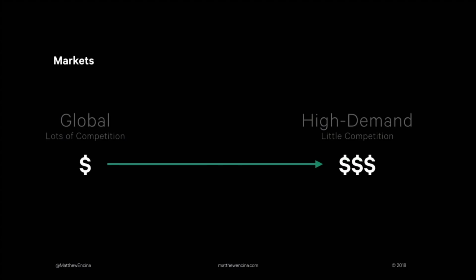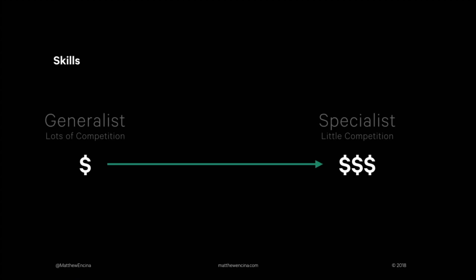On the other side of the scale, if you want to command much, much higher dollars, you have to enter markets where there's very high demand for your skills. That's where there is little competition and you're not competing with everyone across the globe. So if you're just a generalist and you can do a little bit of everything, there's lots of competition. There are a lot of people who can do a little of everything. I know a little Photoshop. I know a little Illustrator. On the other side of this, if you are a specialist, if you are one of 3 people that does this in the LA market or whatever market you're in, there is very little competition and you could charge a whole lot of money. They could command a very high rate because they're the only person that does that.